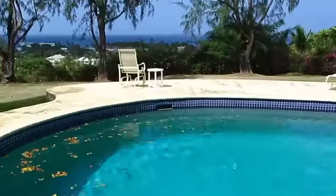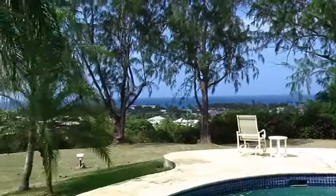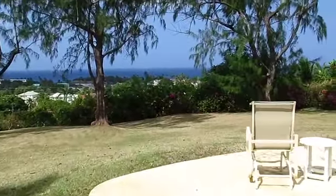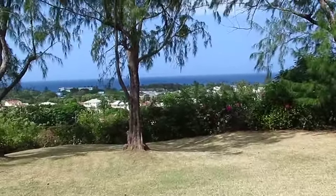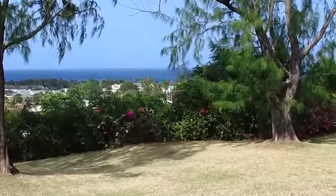So, round the pool and then we look up to this. I mean, it doesn't get much better than that. It's wonderful balance between shade from the casuarina trees. It's early morning here, so it's a different aspect, but I came here on purpose knowing that the view would be a bit special. I'll try and zoom in on it a bit.